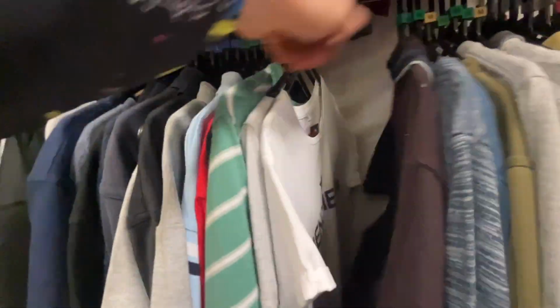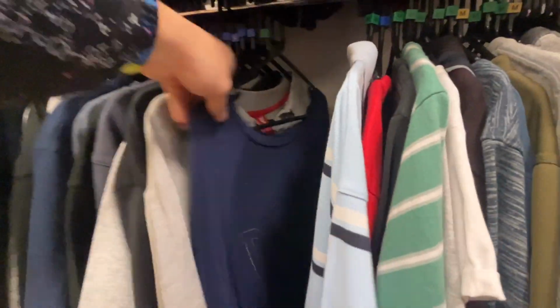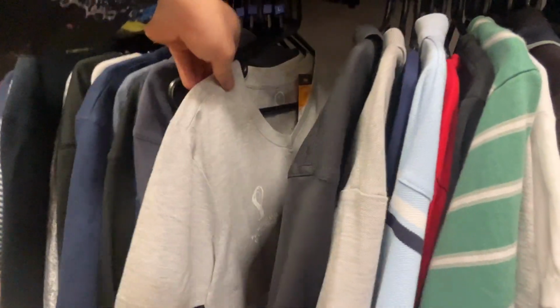We have picked some other bits up that I haven't shown on camera, so you'll have to wait until we get to the hall to see them. But yeah, so far, pretty good.